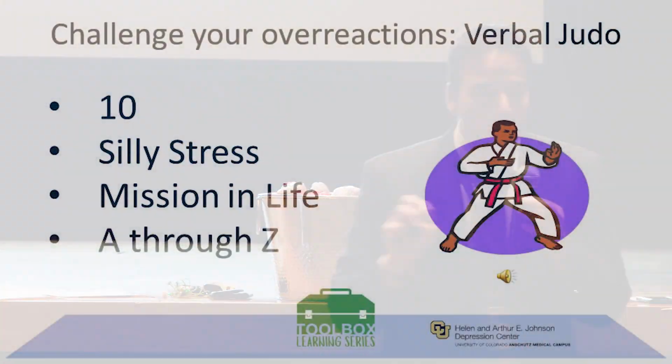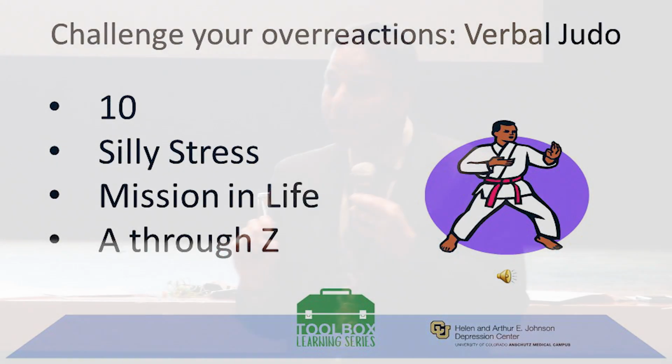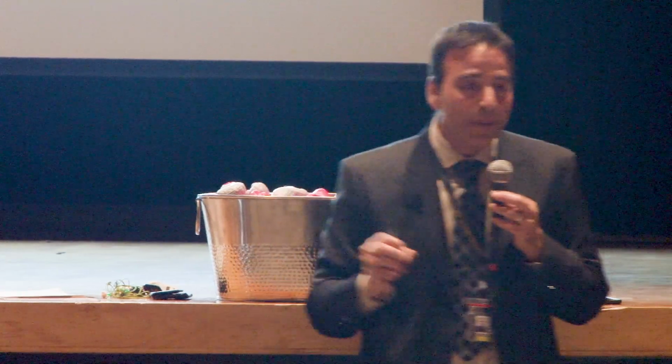The third is what I call mission in life. And that is, in that way, telling our stress system, there's some things that are worth being stressed about because I really care about it. So, for example, I really want to get into Stanford. So I know this is causing me really a lot of stress, taking 4 or 5 APs or whatever you might need to do these days to get into Stanford.